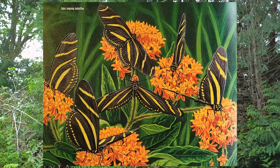Why do some butterflies smell bad? To keep safe. Zebra butterflies are an example. Their bad odor is a tip-off to predators to leave them alone. At night, these butterflies sleep together in big, bad-smelling groups. Interesting. And in this picture, you can see the zebra long-wing butterflies. They're very pretty.